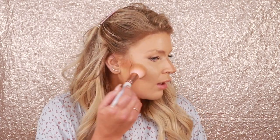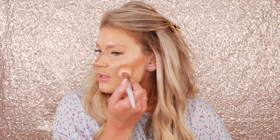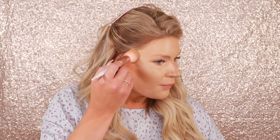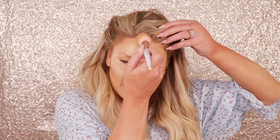Ooh. Ooh. Dang. I'm really liking that. You see how this brush kind of diffuses it a little bit? So it's not super, super harsh. Wow. All right, I'm going to get a little bit more, and then I'm going to go around the hairline.